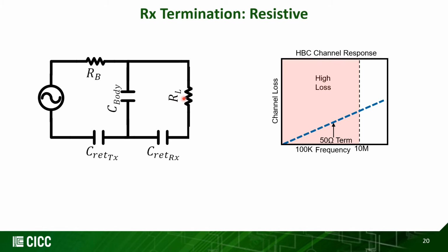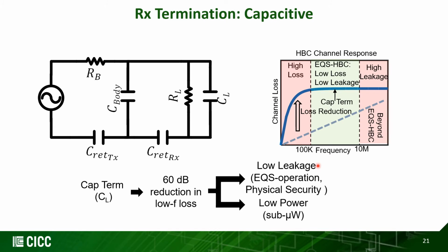If we have a low impedance resistive termination like a 50 ohm termination at the receiver end, then the overall channel loss will exhibit a high pass response with high loss at low frequencies. Now, if we use a capacitive termination at the receiver, then the overall channel loss will depend on the ratio of capacitances, which will make it frequency independent. Eventually, there will be a roll-off at low frequencies due to the resistive component at the receiver end. However, the low frequency loss will be significantly reduced due to capacitive termination, as can be seen from the figure on the right hand side. This shows that our receiver needs to have a high input impedance, which is capacitive.